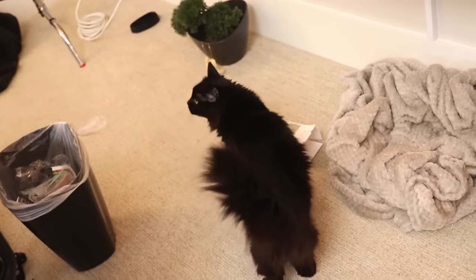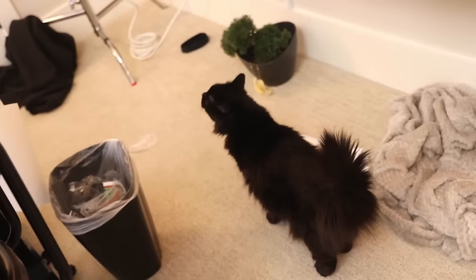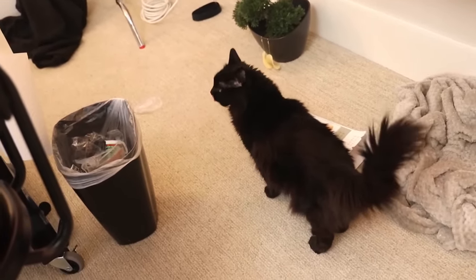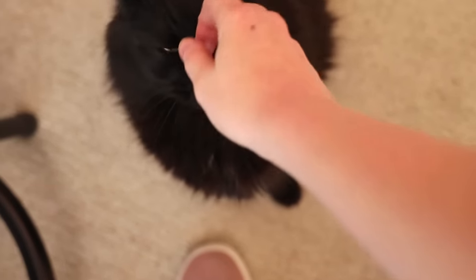Really inspecting everything. She has to make sure everything is to code. She's looking for that meat smell. Hi. Oh, little squeaky. Squeaky. Give me food, human.